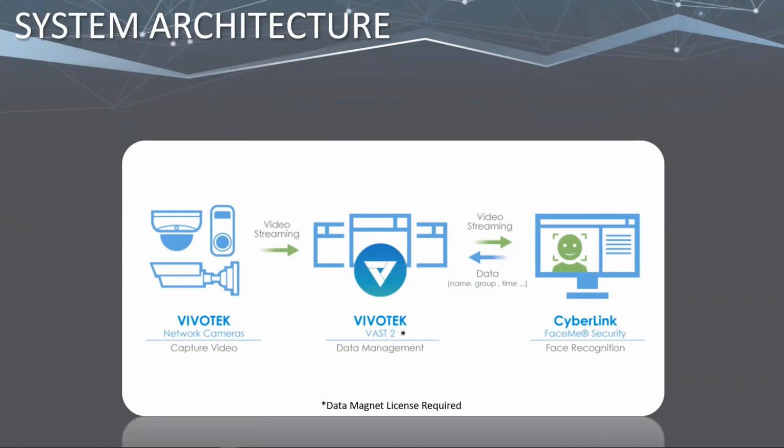So how does this work with VIVOTEK's cameras and our VMS VAS2? Well, this picture is going to simplify the process. VIVOTEK's cameras capture the video, and then they're going to send that video stream to our VMS VAS2. VAS2 will then send the video stream via data magnet to CyberLink FaceMe security software, and FaceMe will detect the face in real time and extract the facial features, then provide the data from the face database, such as your name, your group, time, and then send all that information over to VAS2. And now that data can be displayed next to the camera view.